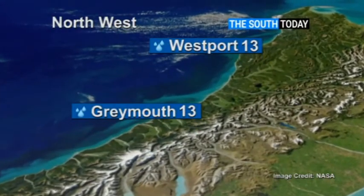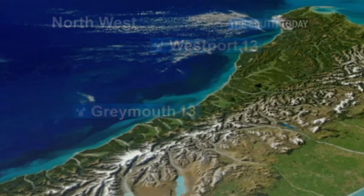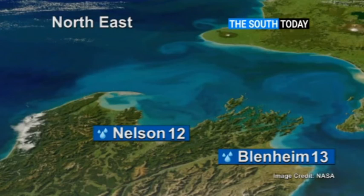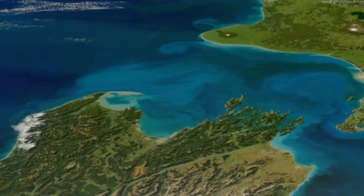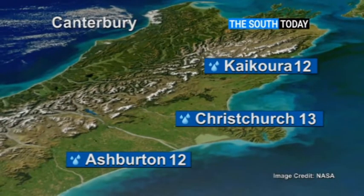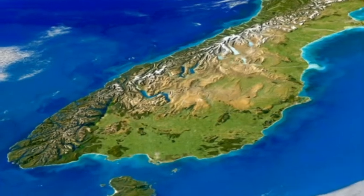Beginning on the northwest of the island, Greymouth and Westport will have a few showers, some heavy, with nor'easters clearing later and highs of 13 degrees. Across to the northeast, Nelson and Blenheim will be cloudy in the morning with a chance of showers, then fine spells increasing and nor'easters bringing highs from 12 to 13. Moving downwards now towards Canterbury, Kaikoura can expect a few showers before dawn, while Christchurch and Ashburton can expect morning and evening cloud and fine spells with light winds, highs from 12 to 13 degrees there.